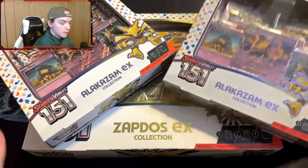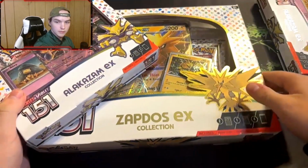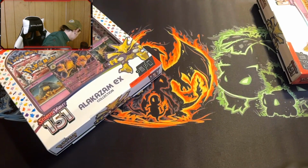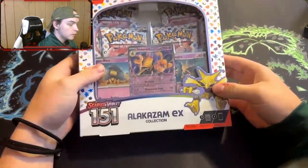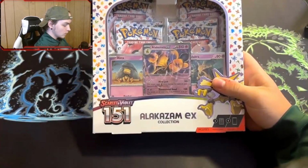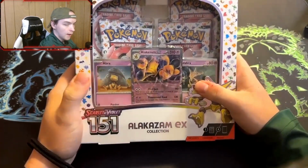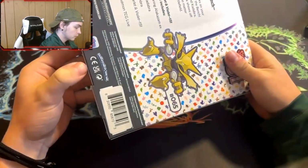Like I said, we got the two Alakazam EX boxes. We're going to start with the Alakazam EX boxes, and then we'll go into the Zapdos one for later, just because it's bigger. So we'll start with these two. You get three promo cards. You get the Abra, the Kadabra, and then Alakazam in these. So those are cool.